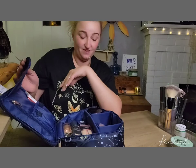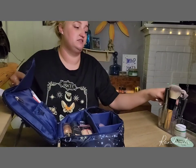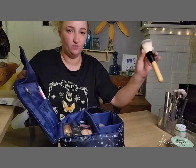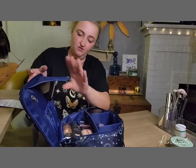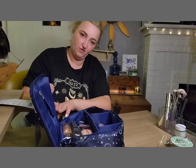So everything's fitting really nice. I want to fit this giant powder brush up here and see if it's gonna fit. So yeah, it's gonna flatten it out a little bit, but it's gonna fit.